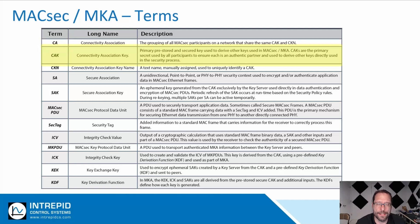CAK is the Connectivity Association Key. This is the main secret. This is what you want to hide. In automotive use cases, it's going to be pre-stored securely in secure memory within all participants of a MACsec protected network. The CKN is just a name associated with the key that's given to it.